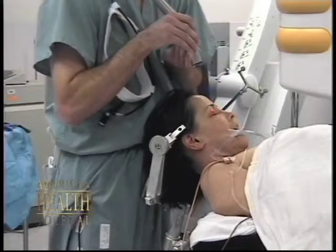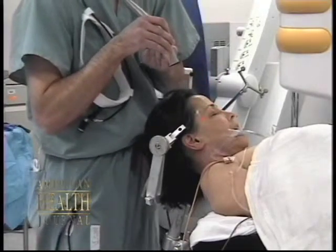After that's planned, then at the time of surgery, we scan the patient into the package using a laser. We scan this over the patient's face while they're asleep. It's a very low power laser, so it doesn't cause any type of burns, but it basically creates a three-dimensional image of the patient's surface anatomy, which then is correlated to the preoperative MRI. After that, we can see exactly where we are in space with respect to the tumor or other lesion.